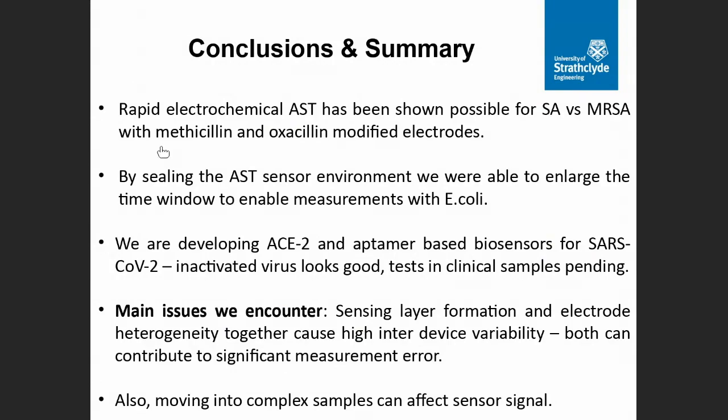So to conclude, rapid electrochemical antibiotic susceptibility testing has been shown possible for Staph aureus against MRSA with methicillin, oxacillin, and amoxicillin modified electrodes. So we've done that with 3 types of antibiotic modified electrodes. By sealing up the antibiotic susceptibility sensor, we've been able to enlarge the measurement window, and that's enabled us to do some tests with E. coli. And now we're doing UTI-based testing with E. coli samples, UTI samples. We're developing ACE2 and aptamer-based biosensors for SARS-CoV-2.